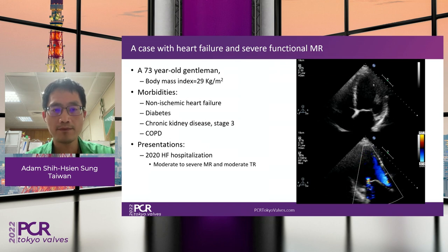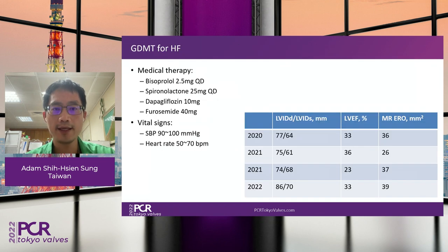The patient presented at the very beginning with heart failure hospitalization in 2020, and at that time was told to have moderate to severe mitral regurgitation and also moderate tricuspid regurgitation. The patient was put on heart failure GDMT, and because of the relatively low blood pressure and heart rate, the doses were limited. We included bisoprolol 2.5 milligram, spironolactone 25 milligram, dapagliflozin, and also furosemide.